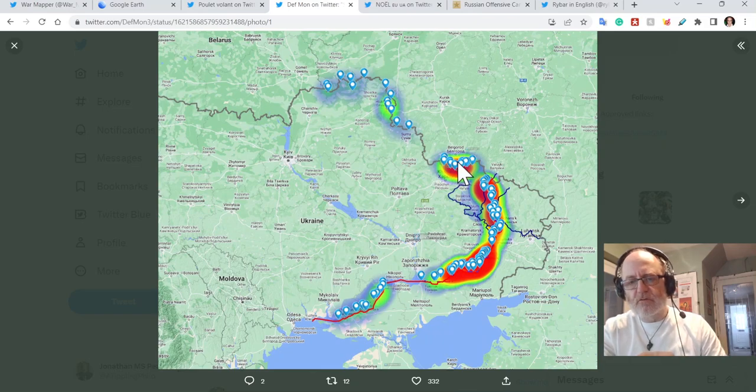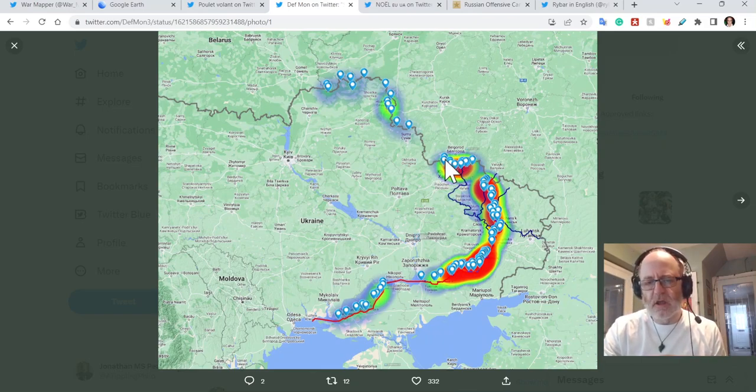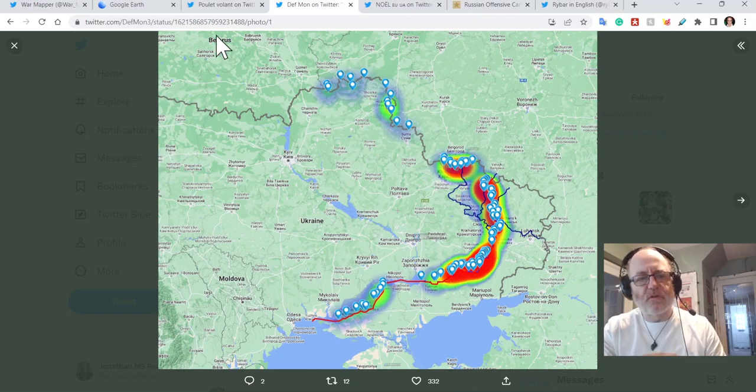Particularly in the Belgorod region. Now, we heard, if you watched my news update this morning, that Ukraine had shelled the Russian oil depot in Belgorod. Well, there's a lot of shelling going on there. These, I think, are reports of shelling from Ukraine, from the General Staff of Ukraine. So these are Russians shelling Ukraine. And as you can see, right up and down the front line to Zaporizhia, we have significant shelling. So that is worthy of note.